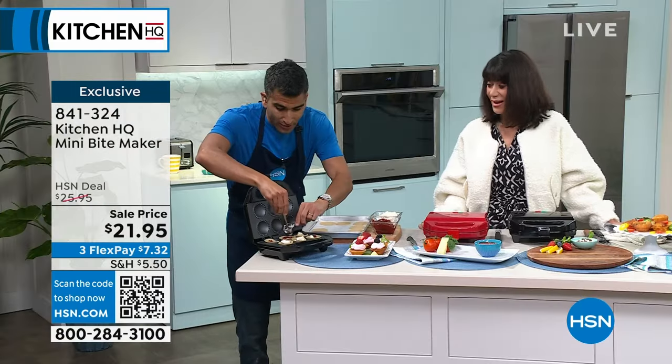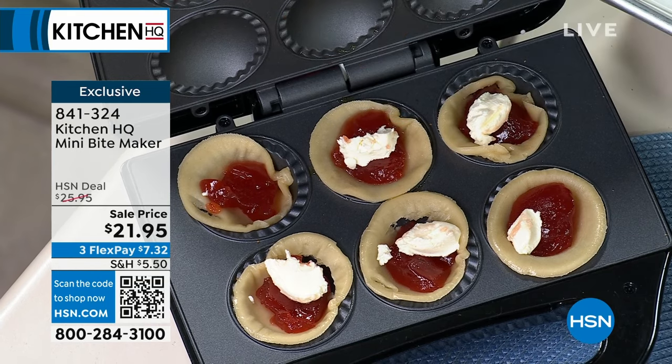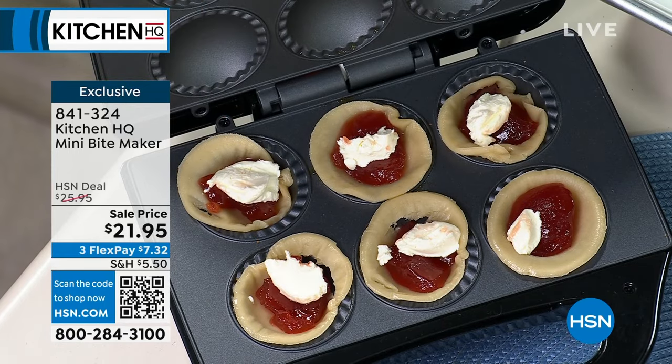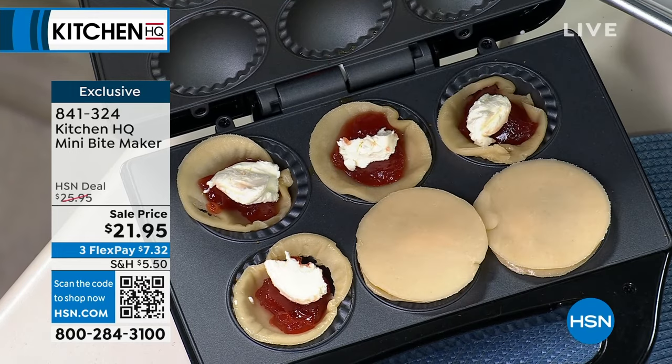You can do mini brownies, mini egg bites, which I've done instead of going to that coffee shop and buying them at expensive, right? You could do a mini brownie. You could do mini... Well, I'm going to show you. Hold on. I was about to spoil my next reveal. Then you put a little mini pizza bites, mini grilled cheese.